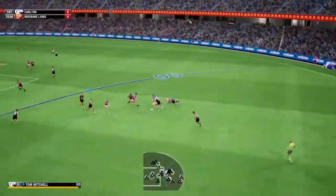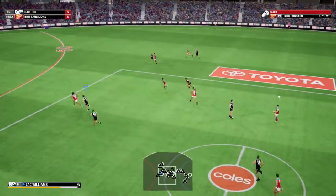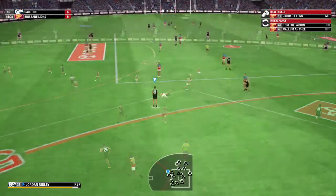Sweeping handball. Hands that ball to the opposition. He lays off the pass. Opportunity for Archie. The contest, no match for him. Got boot to ball. Ball collected. Ridley was taken high in the tackle.